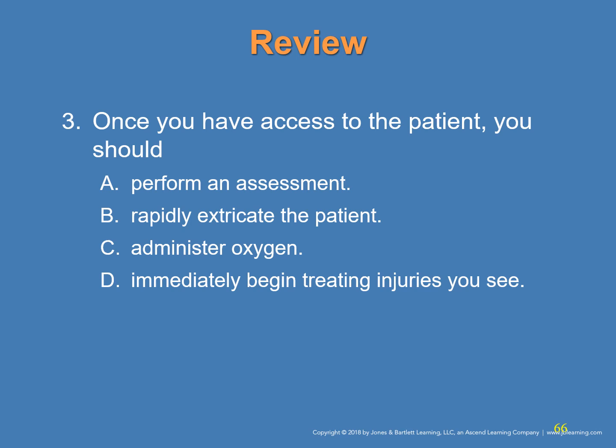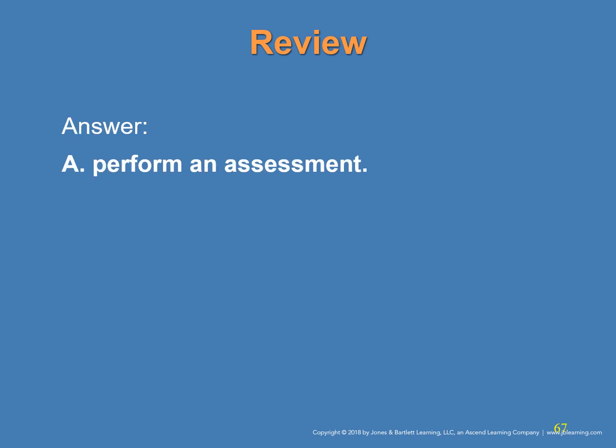Review question 3. Once you have access to the patient, you should A, perform an assessment. B, rapidly extricate the patient. C, administer oxygen. D, immediately begin treating injuries you see. The correct answer is A, perform an assessment.